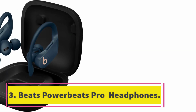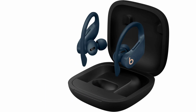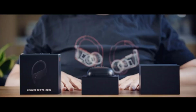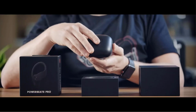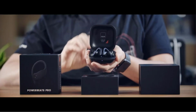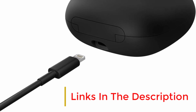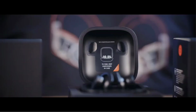Number 3. Beats Powerbeats Pro Headphones. If you're looking for earbuds to use during workouts, the Beats Powerbeats Pro Truly Wireless are the best option we've tested from Beats. Instead of stability fins like the Beats Fit Pro True Wireless, they have malleable hooks that wrap around your ears for added stability when on the move. This design is more comfortable for most people and helps ensure your earbuds don't fall out of your ears during intense workouts. They're also rated IPX4 for water resistance, have roughly 11 hours of continuous battery life, and come with an H1 chip for seamless pairing with Apple devices.